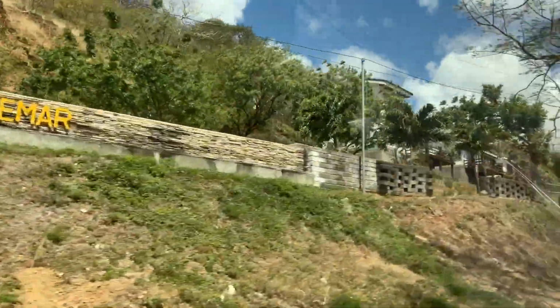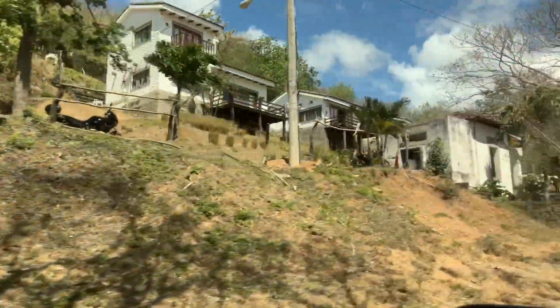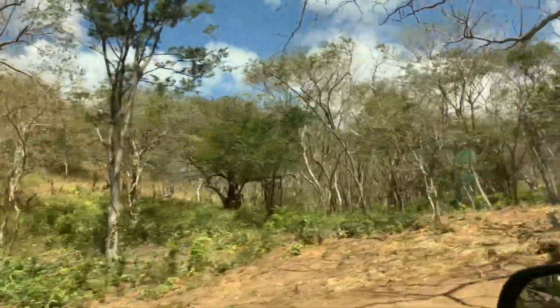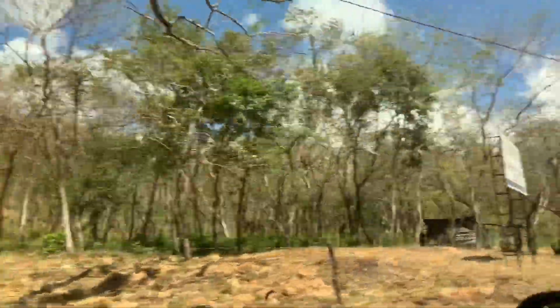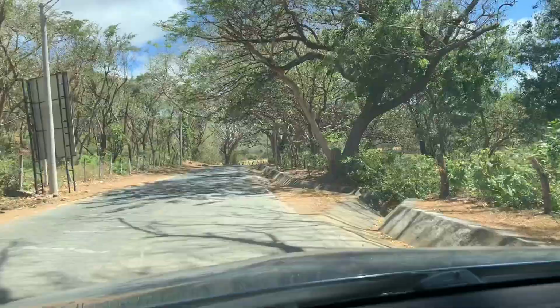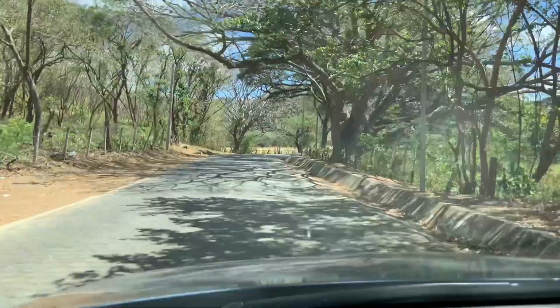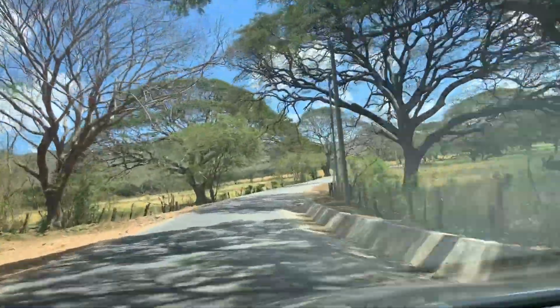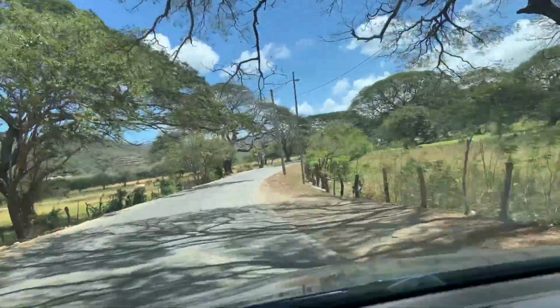And then just past that is another development called Montemar, and they have a couple finished houses in there and some lots for sale, on which you can build a house. You don't have an ocean view from the plaza, from the condos above the commercial area, or from Montemar, but you're super close to town, and you have this beautiful drive through the valley here.